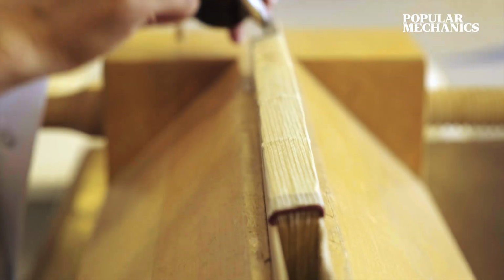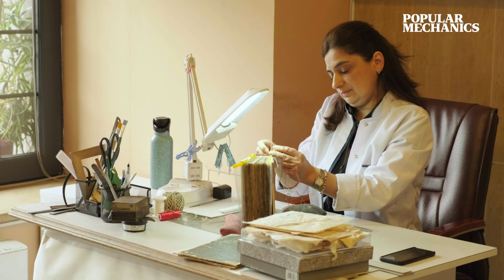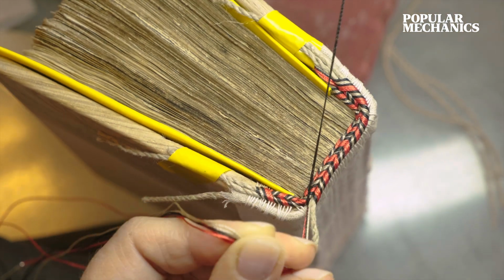Although preserving the knowledge and art inscribed on these pages is of the utmost importance, restorers also bring the same exacting attention to the manuscript's binding, leather cover, and endband, a strip of cord near a book's spine whose design can be very specific to certain regions or cultures.